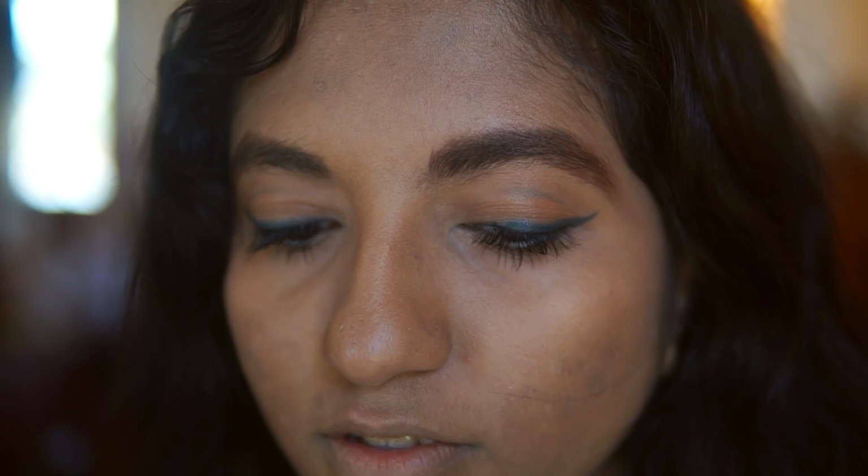Now I have really oily lids, so it could be just me. Almost everything smudges on me, and I had to search for years to find a liquid liner that would not smudge. But yeah, you cannot use this without smudging it. If you try just putting a line of it and leaving it as it is, there's a very high chance that this is going to make a mess on your lid. It'll come on top, and so that's a little bit disappointing.